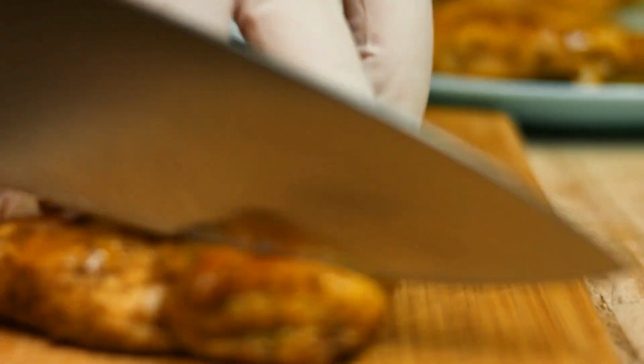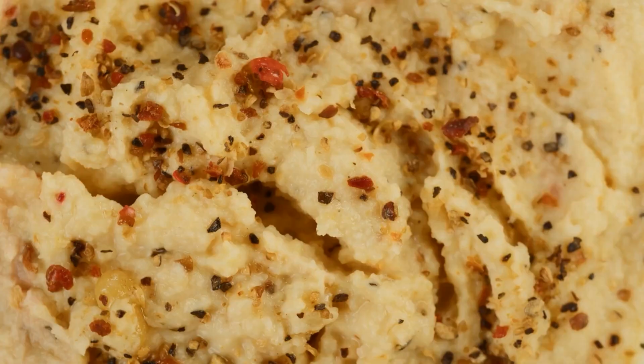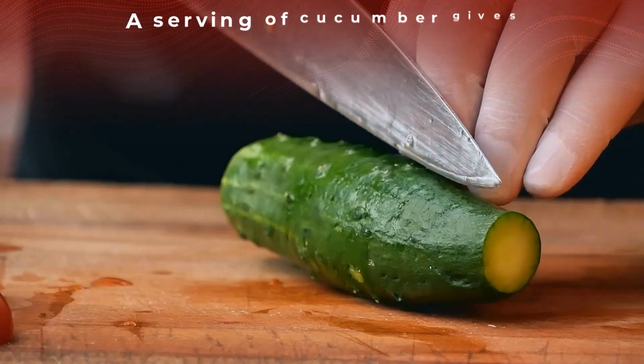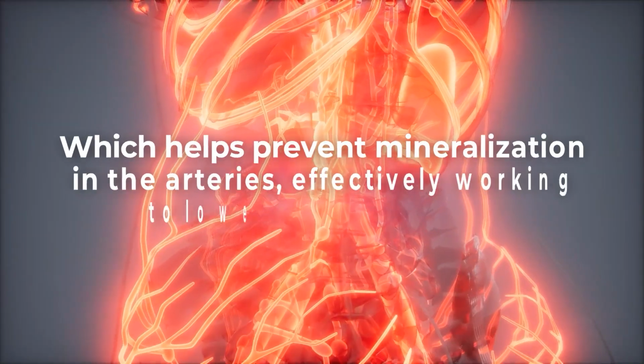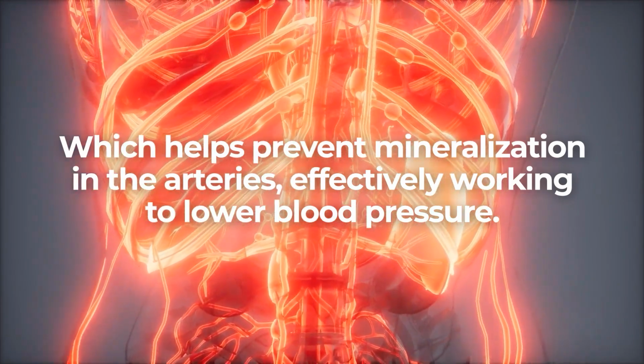Plus, you can add extra flavor and more diabetes-fighting micronutrients by including hummus, tzatziki, or Greek yogurt. A serving of cucumber gives you over 60% of the recommended daily intake for vitamin K, which helps prevent mineralization in the arteries, effectively working to lower blood pressure.